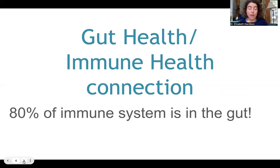Back to gut health. When the bacteria and virus get out of balance in your gut, so that the bad bacteria and the microbiome that should be there is overwhelmed with the microbiome that should not be there.